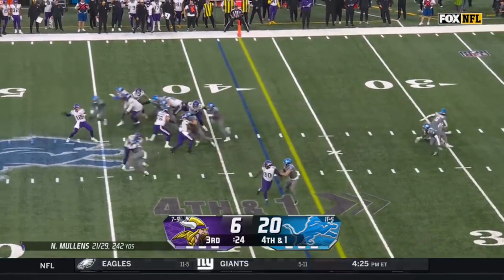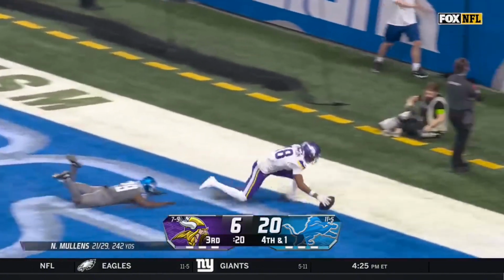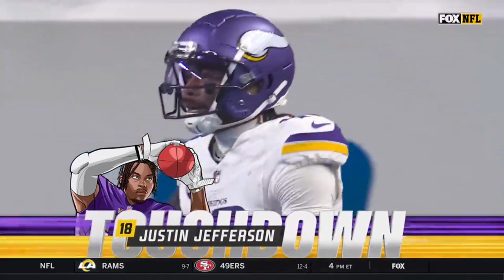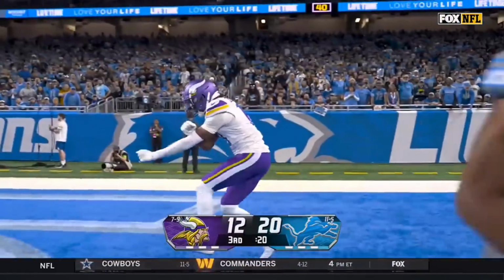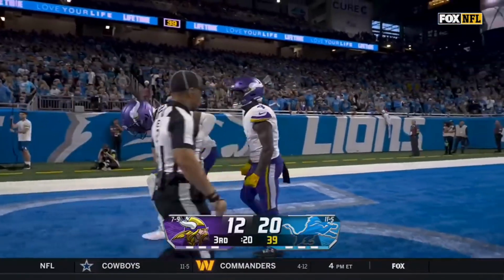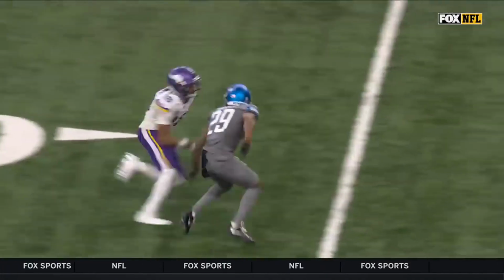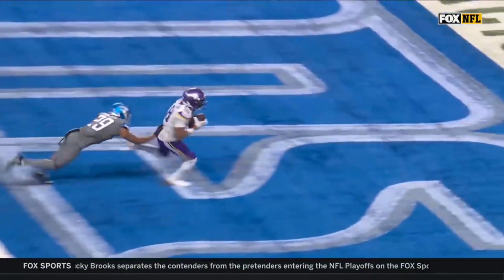It's a pass. It's a deep ball. It's Jefferson for the touchdown. Justin Jefferson has the Vikings within a score, beating Kindle Vildor for a 38-yard score. On all the other ones on the 4th downs, it's been just traditional runs and not much there. Kindle Vildor just let.